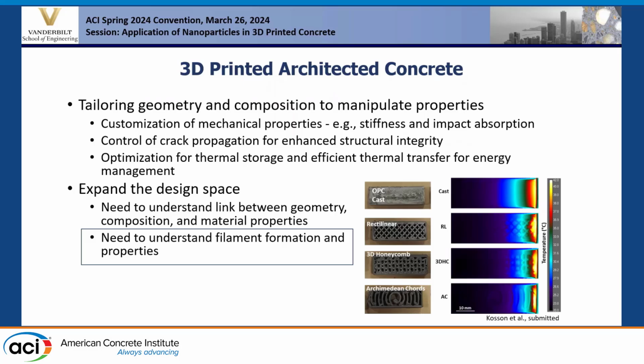So the advantage of small-scale 3D printing is that we can tailor both the geometry and the composition. And the goal is to be able to manipulate the properties. So there's been some research on customization of the mechanical properties or control of crack propagation. And my group has been focusing more on developing this material for efficient thermal transfer and energy management. And we can see on the slide here, we have different architecture, and that provides different heat transfer inside of the material. So 3D printing on the small scale expands considerably the design space.